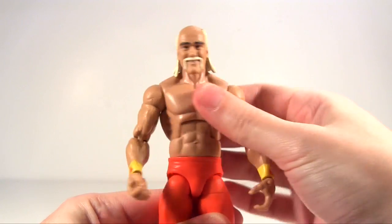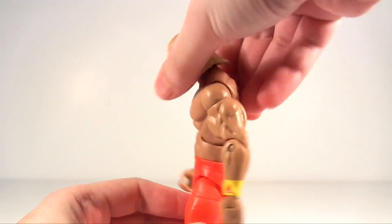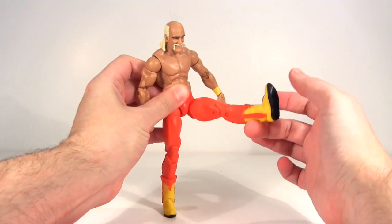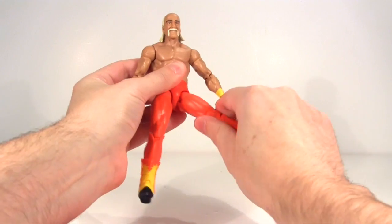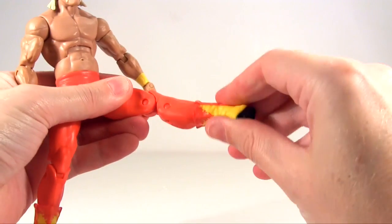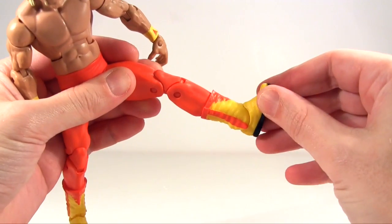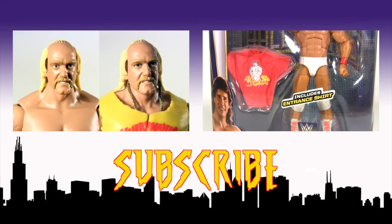He has waist rotation and then an ab crunch which moves this far forward and then moves this far back. At the hips his legs move out to the side this much, they move this far forward but then don't move back. There's upper leg rotation followed by a double jointed knee. There's rotation at the top of his colourful cowboy boots and the ankle hinge is frozen but there is a slight ankle pivot. So all things considered, this may just be my favourite Hulk Hogan action figure to date.